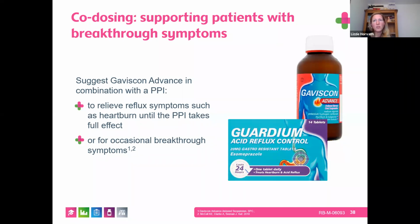So something to consider when you're talking to a patient who's already on a PPI is understanding whether they are suffering from breakthrough symptoms. Because often the solution isn't increasing the dose of the PPI, because it may not be solving the problem anyway. It's a case of managing lifestyle. Does the patient need to lose some weight? Do they need to review their meals? Or is it a case of they are suffering from breakthrough symptoms and they need to use an alginate as well as a PPI?